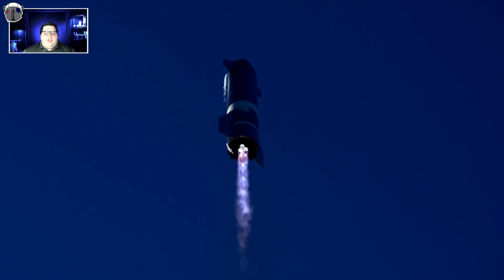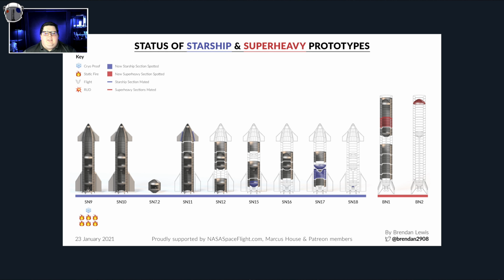First, I'd like to give a huge shout out to Brendan for continuing to release these incredible infographics on Twitter showing the current status of all the Starship prototypes. We saw some big changes to this graphic as SN13 and 14 were removed as they will be getting skipped by SpaceX and SN15 is jumping ahead. We've seen some advancements with the first booster and now BN2 is now visible with the first parts being photographed. SN18 is also now under construction, and SN10 is fully stacked and completed and ready to start testing.